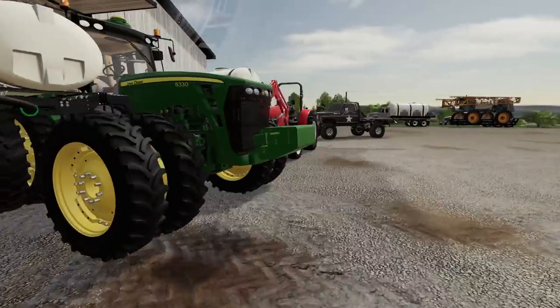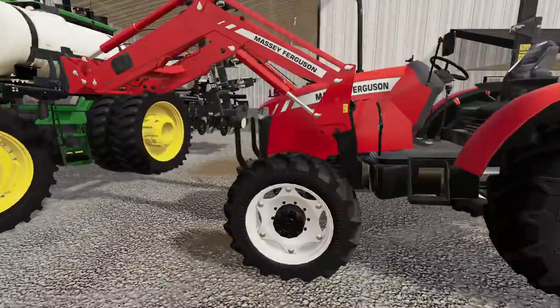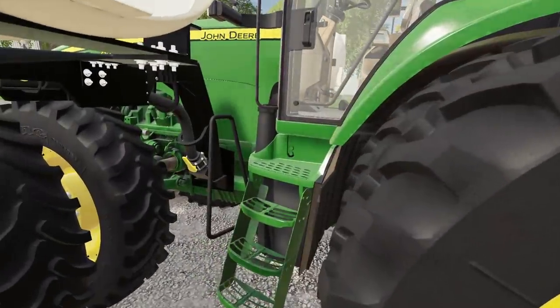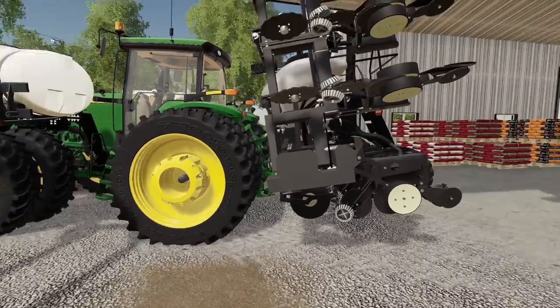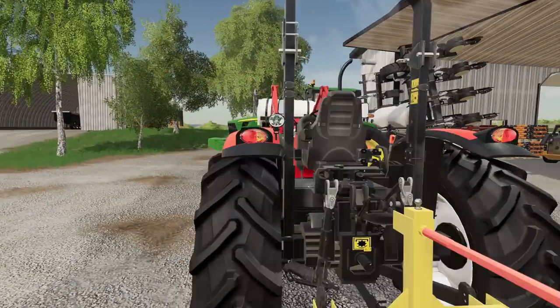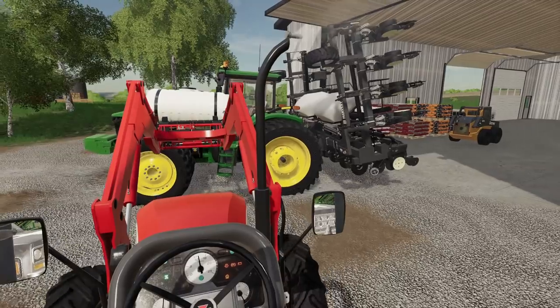All right, we are good. Put one bolt in. Can't get over there. Don't want to go under the loader. I'll go right over here. All right, there we go. It's on there. Now I just have to hook up my hose connection, and we should have herbicide running to our planter. Yeah, there we go.